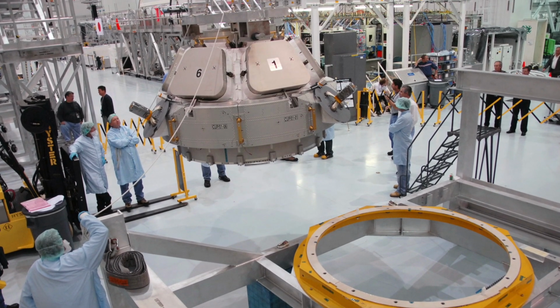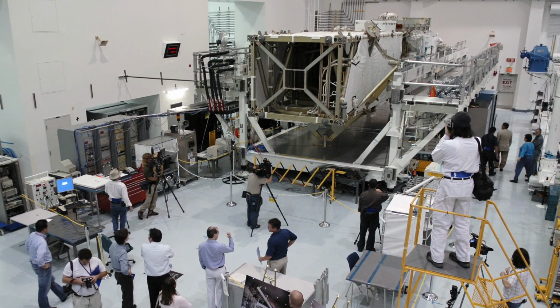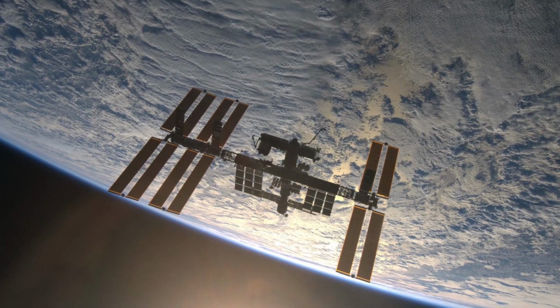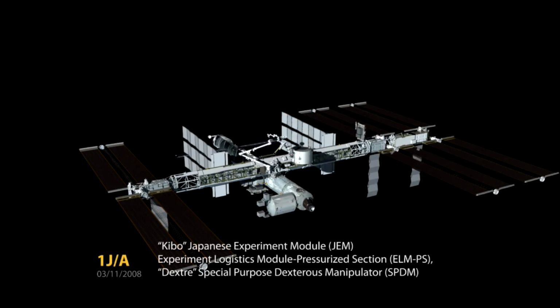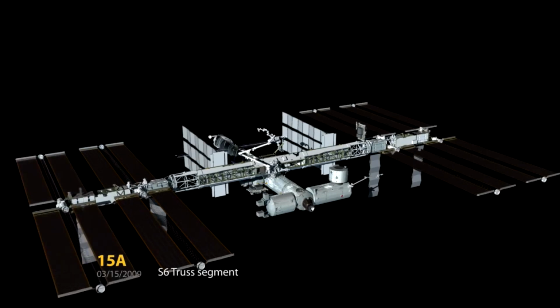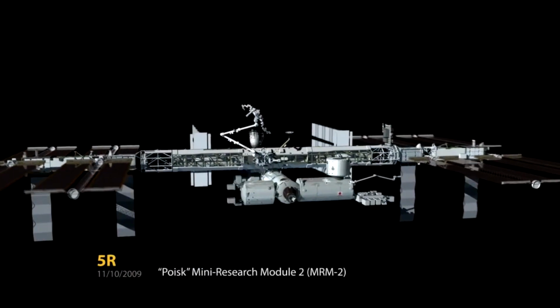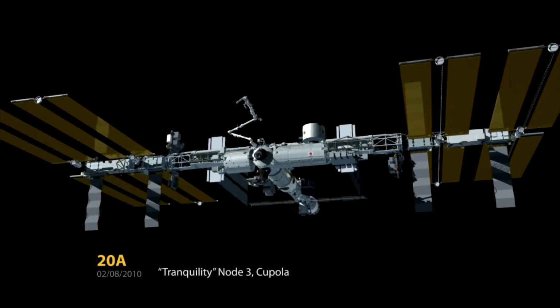In 2008, I know we still had the cupola down there. Node 3, I think, was sitting on the floor. Was there still a solar array or a truss element? I flew in December 2008 on a shuttle flight to station, and there were only 3 solar array sets, and we brought up the regenerative life support system. There was no Node 3, no cupola. There was the JPM and the JLP and Columbus.